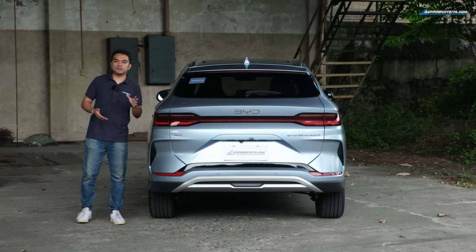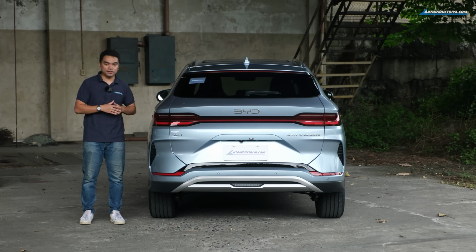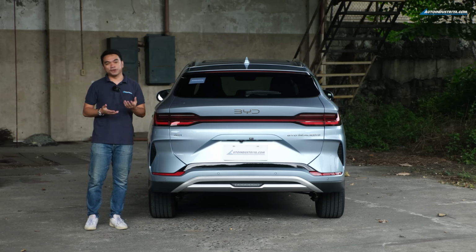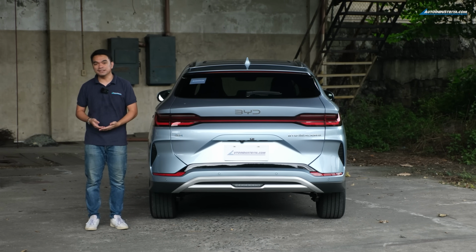Now, don't be confused if you find the BYD Sealion 6 with the lid on both sides of the rear quarter. The one on the left right here is for your gas tank. The other one is for charging the batteries and of course using the V2L function of the BYD Sealion 6.